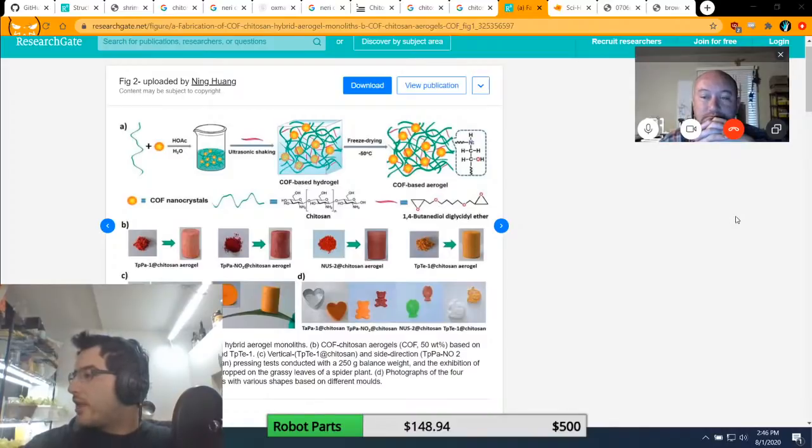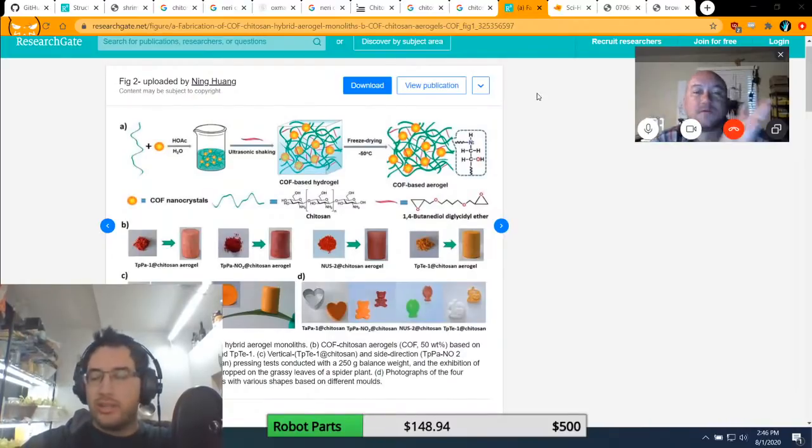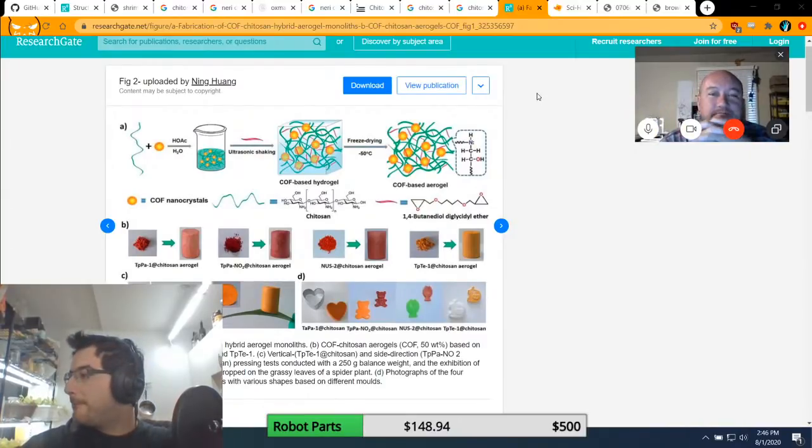So it says, can it be melted in a vacuum? Probably. But the problem is it's a sugar. Even in a vacuum, it contains oxygen in large quantities, so it'll still burn. It's hard to get it to melt. You have to actually modify it to get it to melt. Cool, things that chitosan can do.